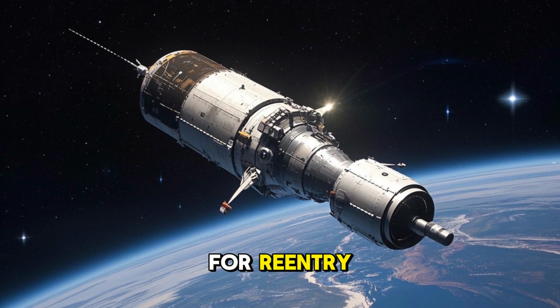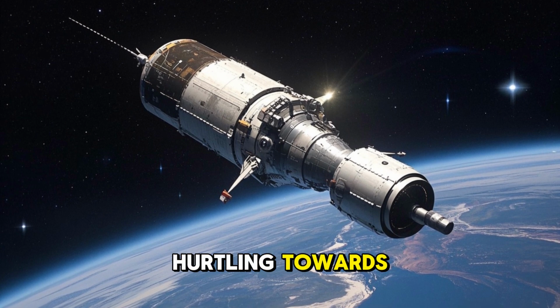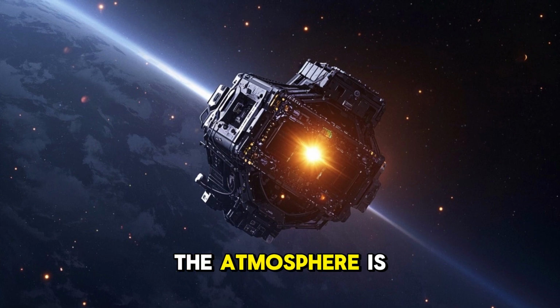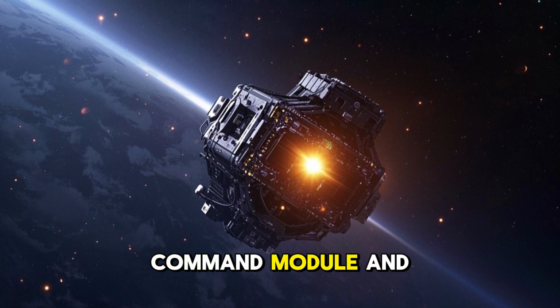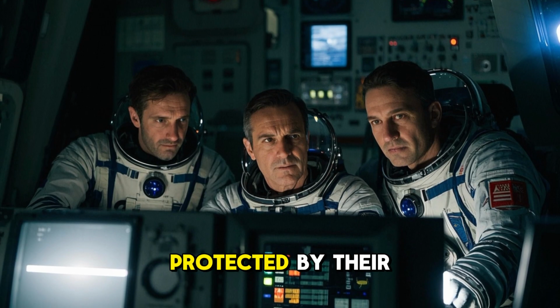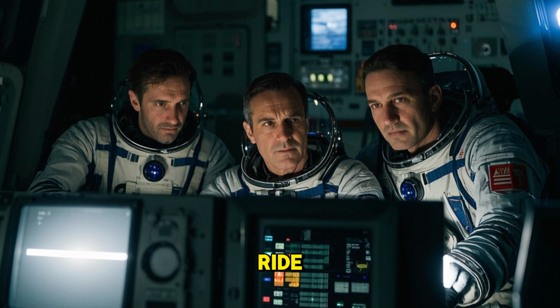Now, it's time for re-entry. The Apollo 11's command module is hurtling towards Earth at a speed of 25,000 miles per hour. The atmosphere is heating up the command module and making it glow red hot. The astronauts are strapped in and protected by their spacesuits, but they know that they're in for a rough ride.